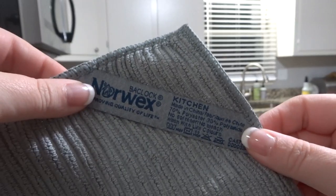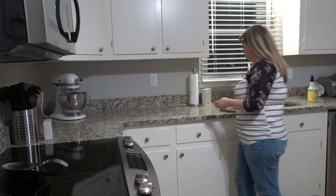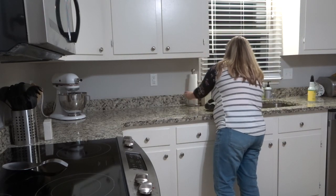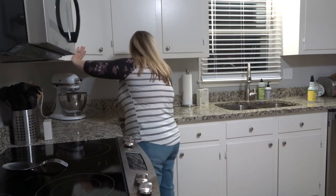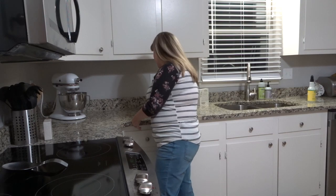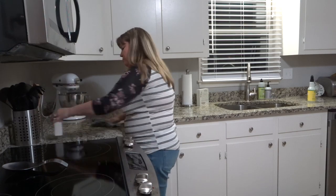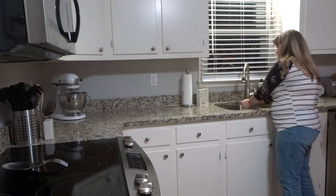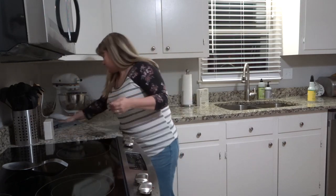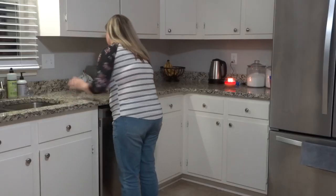I actually use the kitchen cloth from Norwax to clean my counters, and I was really impressed. To be honest, I was not sure if it worked. I am super particular. I feel like I'm a little bit OCD, and I was not 100% sure if it would work like I wanted it to, but it worked wonderful. It was like I sponged them off, all-purpose cleaned them and disinfected all at the same time. They felt really nice afterwards and really clean. So I cannot say enough good things about that.